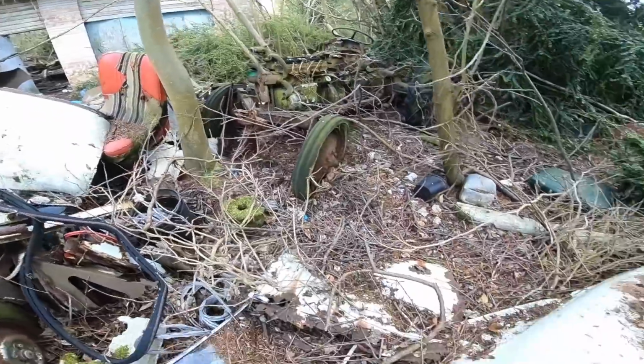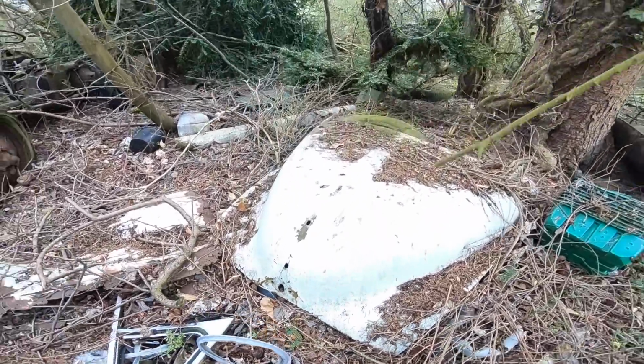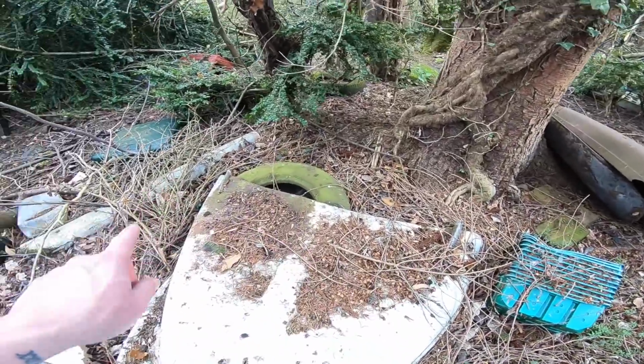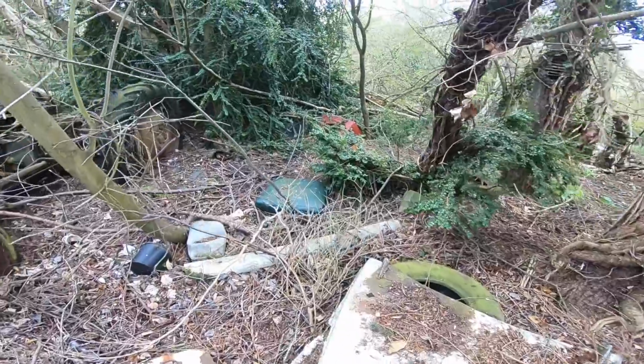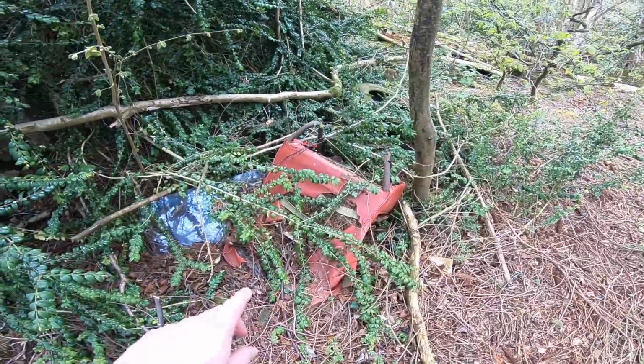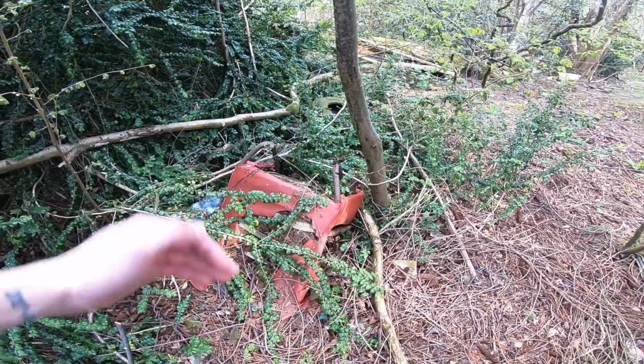But that to me looks like a Morris Minor bonnet. If there's any Morris guys, let me know. I think that's a Morris. Got the hinges at the back. Over here you've got some seat pads, look. Another seat there, with the old sort of rails that didn't snap in the back. They were just bolted in the front and then just rested against the floor.